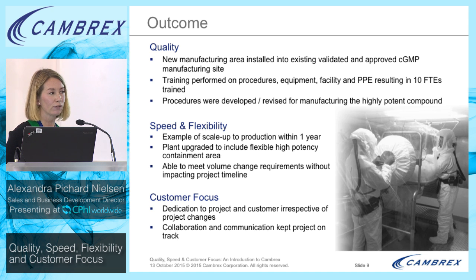This could not have been achieved without a very strong customer focus. We had a dedication to the project and the customer, irrespective of the project changes. And this, I must say, was from both companies' side. It was a fantastic collaboration. Also, the communication was kept open and timely. We had weekly meetings ongoing throughout the whole program. This collaboration made us able to keep the project on track.